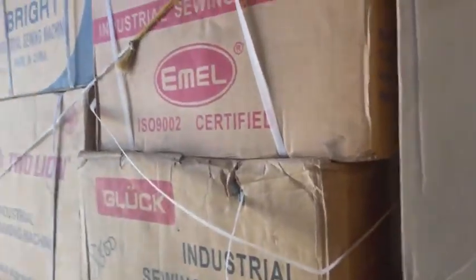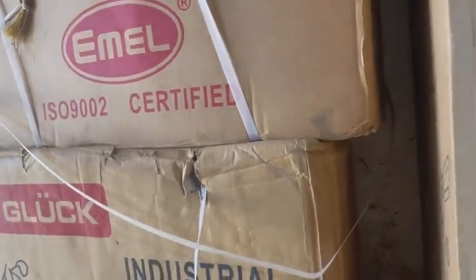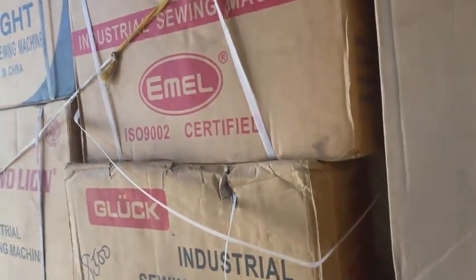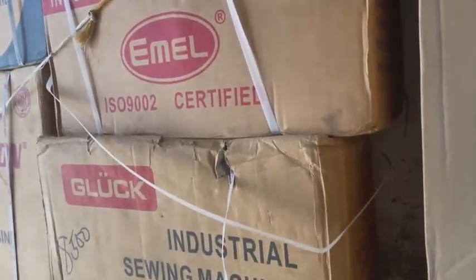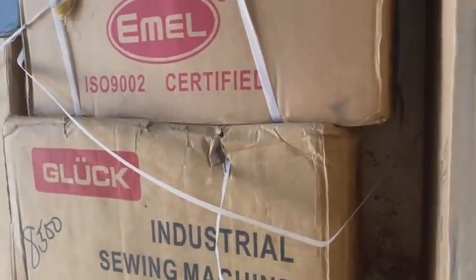So I want to ask you a question. How do I know a good machine? Because I remember the last time I was in this market, I had issues with picking an original. They almost gave me a fake one. So how do I know the original one? What do I use to know that this Emel is not fake?